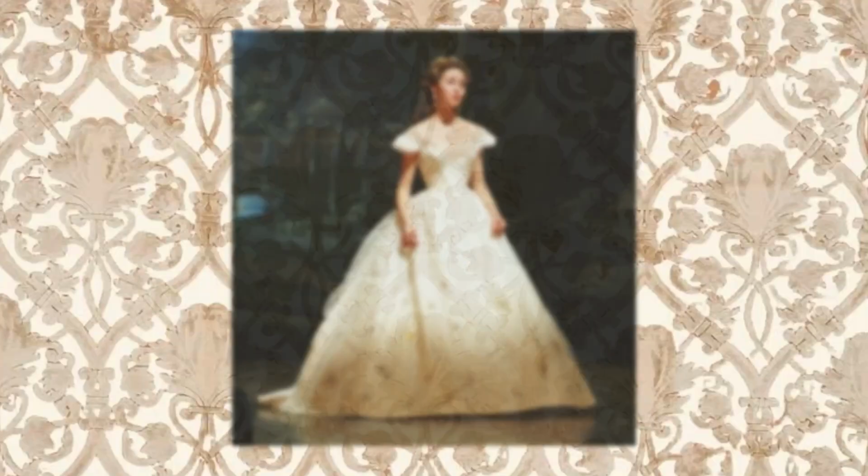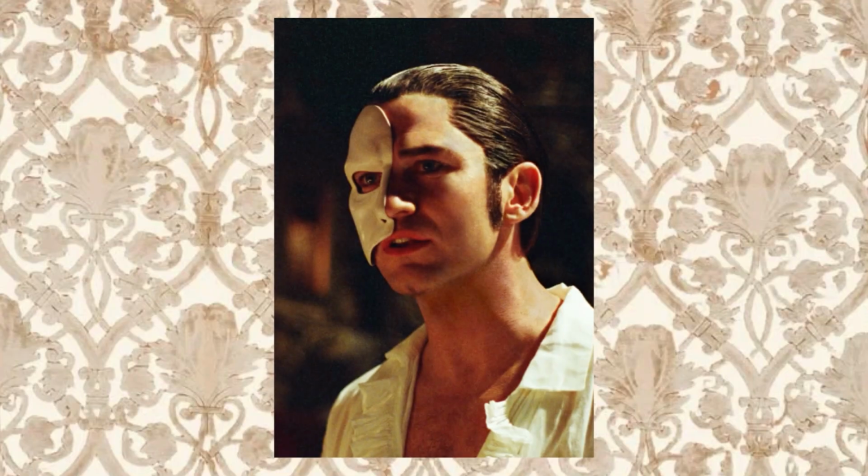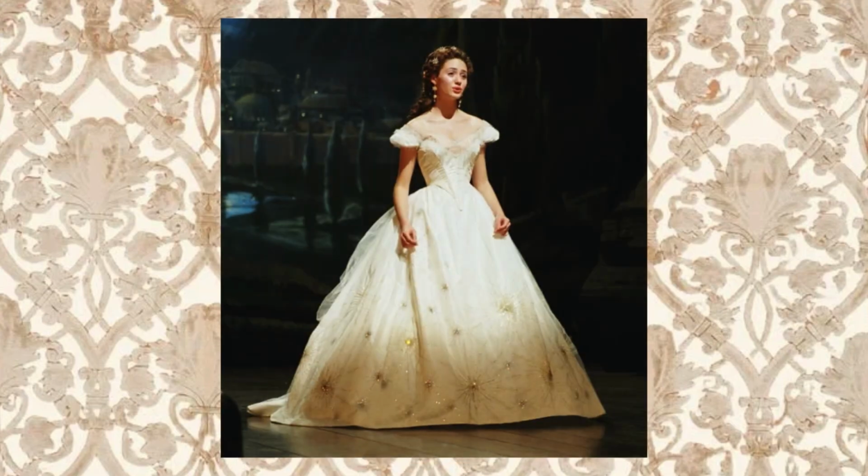So Christine Daae, our young ballerina turned leading lady, is played by Emmy Rossum. She was 17, I believe, a child. Gerard Butler plays the Phantom. Kind of a questionable choice singing wise, but he's got the presence for it. And then we have our Viscount Raoul de Chagny, played by Patrick Wilson, and he does a great job too. So this first still is Emmy Rossum doing her first show. It's her first go. Her first performance, thank you.